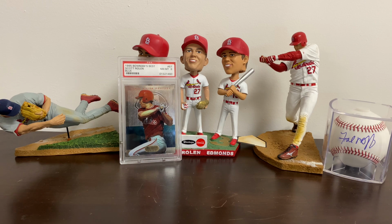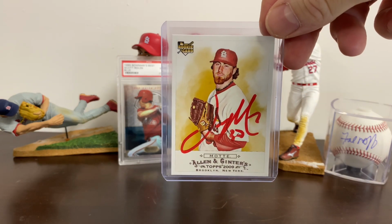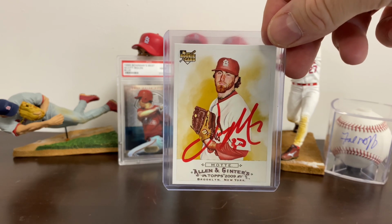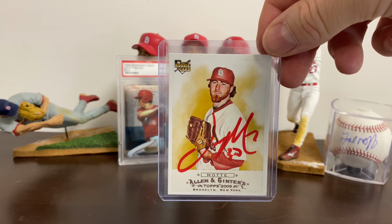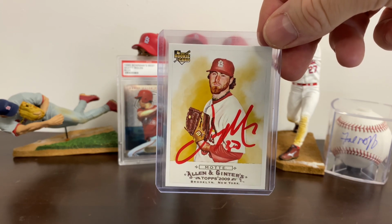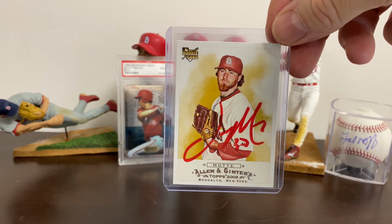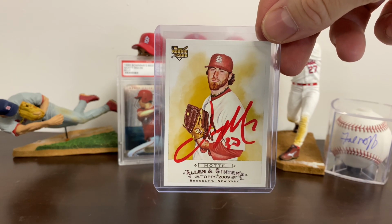This last summer, I was able to meet a couple more Cardinals and Cubs, and was able to get this autograph of Jason Motte on his Allen and Ginter rookie. Motte was on the mound for the final out of the Cardinals' 2011 World Series win over the Texas Rangers. Motte told me that in the celebration of the final out, he ended up breaking his finger when Molina took him down, and that was kind of funny.